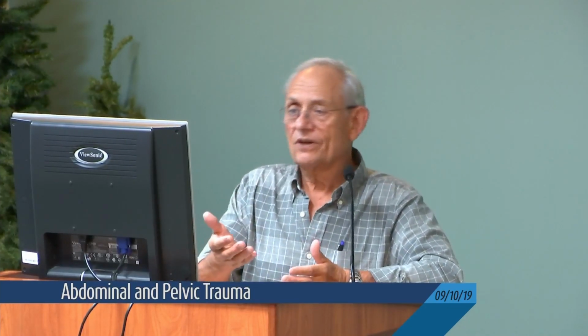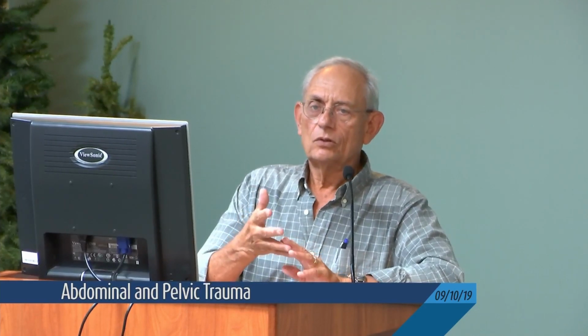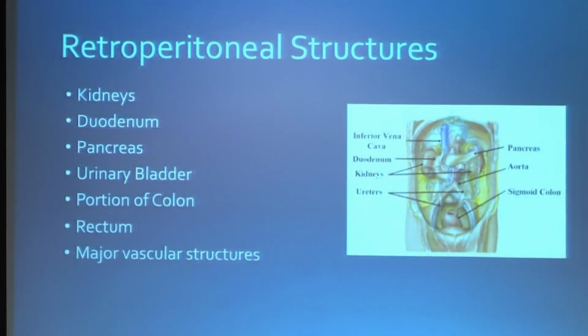Retroperitoneally, behind the peritoneum, you have the kidneys, the duodenum, the pancreas, the urinary bladder, a portion of the colon, the rectum, and major vascular structures. They're behind the peritoneum. Now, that's important because if you have an injury to the small bowel and it's leaking, you develop an infection, peritonitis.